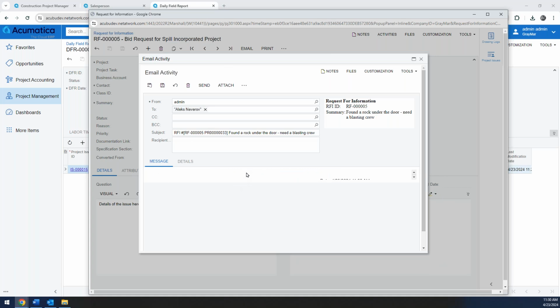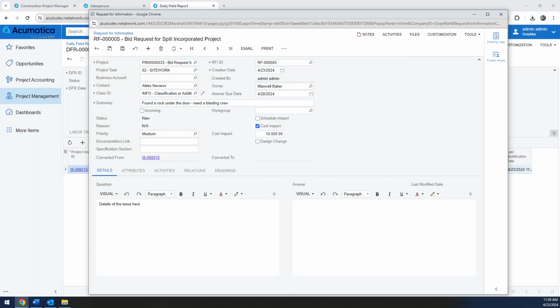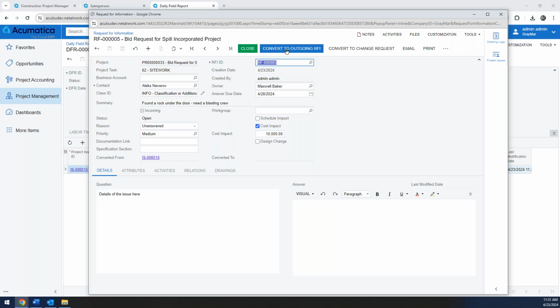Here you can see the contents of the body, where all they need to do is reply without changing the subject here, the details of the RFI. Once we do receive a response, it'll go ahead and populate it into the answer section here. Once it's been responded to, we can go ahead and click open here, and we can then convert to a change request as needed.